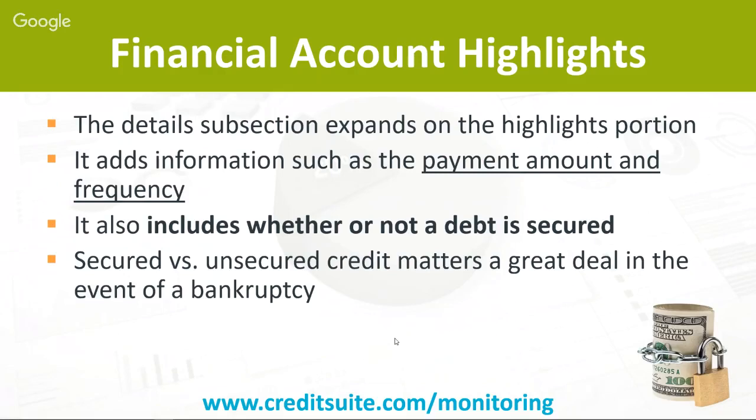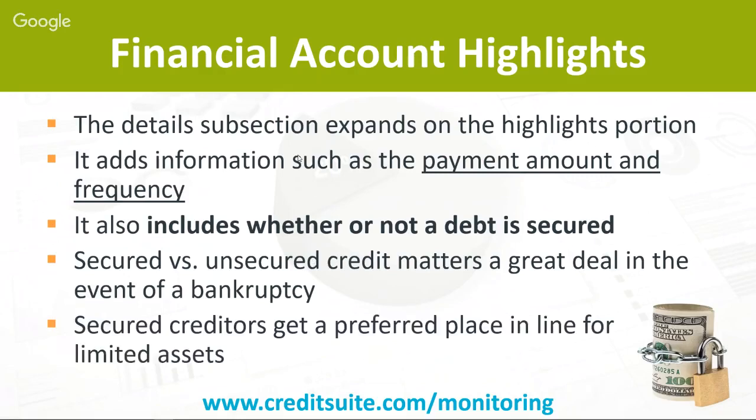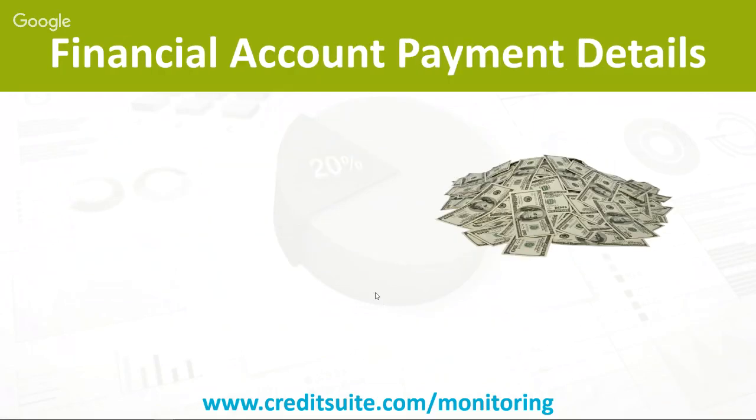Credit issuers care about unsecured payments because those are credit cards. They want to see how you perform on other credit card payments, whereas lenders want to see how you do with secured debt that's secured by something, because again, in most loans, you're supplying some kind of collateral. So again, credit issuers and lenders are focused on different things. Now, secured creditors get a preferred place in line for limited assets. So again, with secured, they care about how those perform, and with unsecured, like credit card companies, they care more about how you perform on those kinds of payments.